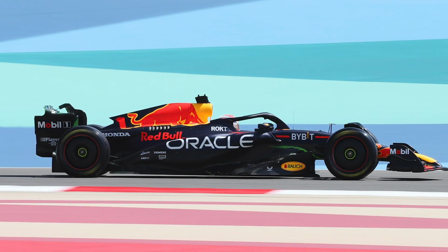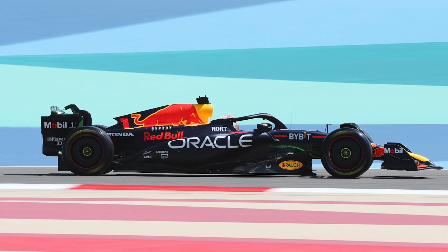Red Bull's RB19 has been revealed at the pre-season testing, and it looks like a beast of a car. With its aggressive design and innovative features, this car is already being hailed as the favorite for this year's championship.